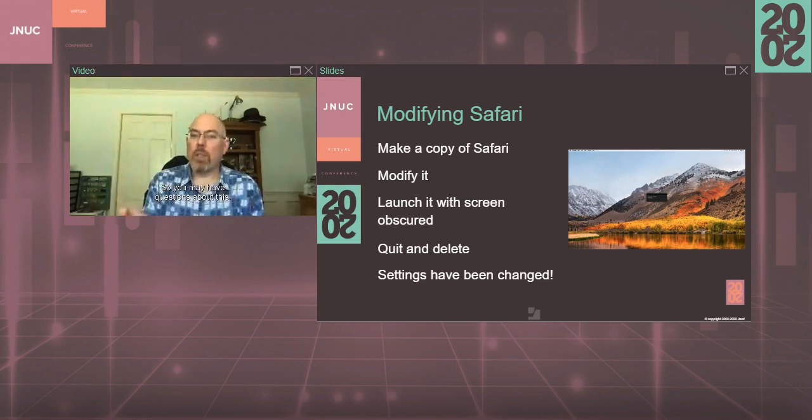So you may have questions about this. Well, if they modified a copy of Safari, why did macOS let it run? Wouldn't that break the code signature? Yes, technically it breaks the code signature. But because that copy of Safari was not quarantined, in other words, it hadn't been downloaded from the internet, macOS is perfectly happy to open it up without checking the code signature. So that's a bit of a problem.